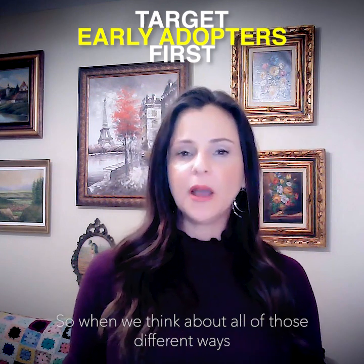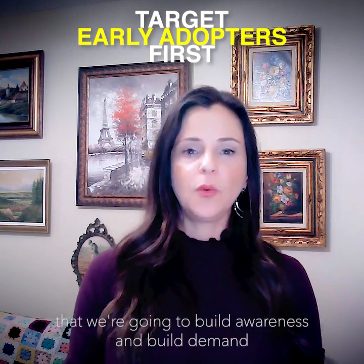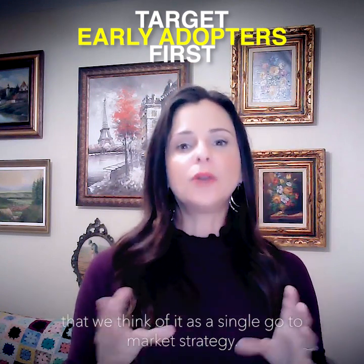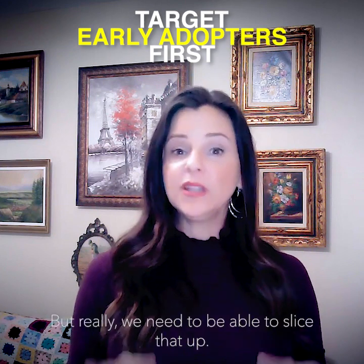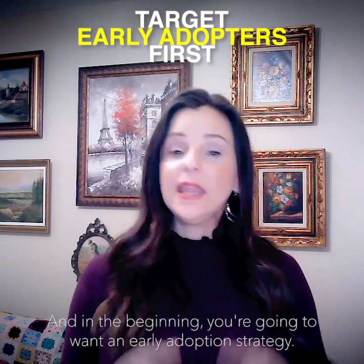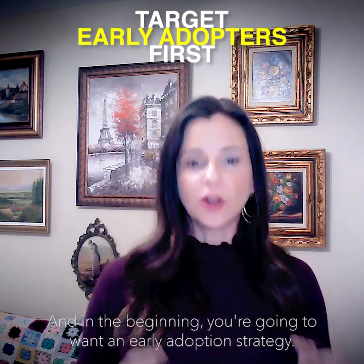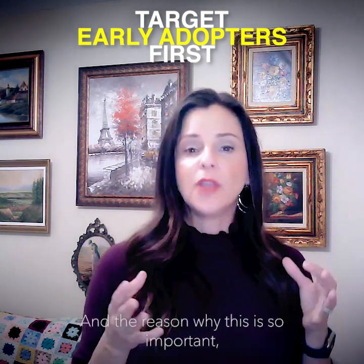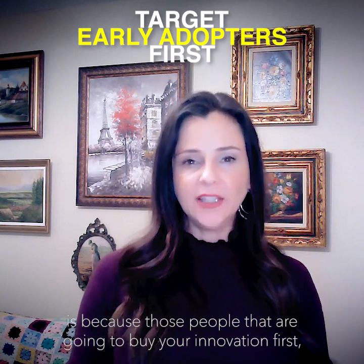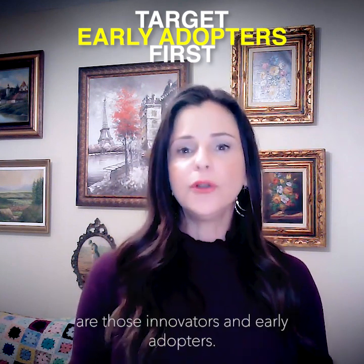So when we think about all of those different ways that we're going to build awareness and build demand and who we're going to sell to, we think of it as a single go-to-market strategy. But really, we need to be able to slice that up, and you would have several different go-to-market strategies. And in the beginning, you're going to want an early adoption strategy. The reason why this is so important is because those people that are going to buy your innovation first are those innovators and early adopters.